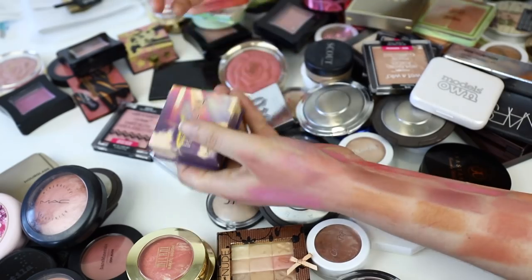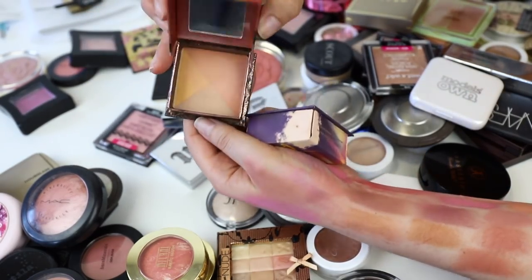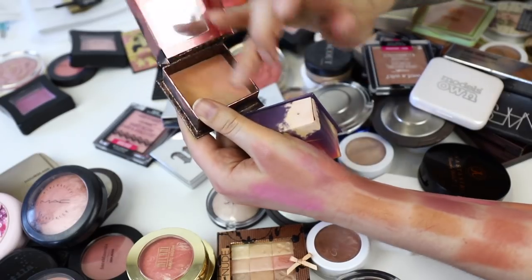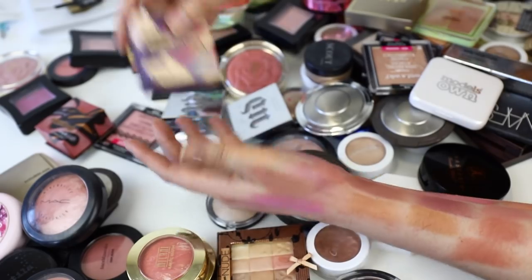Benefit Havana, I don't use this. I'm going to get rid of it. Benefit Sugar Bomb is too light for me. It looks quite, not too light, but it looks like a highlighter on me. It's like an orange highlighter. Maybe it's actually nice as a highlighter. I'm actually going to try this. I'm getting rid of Havana.